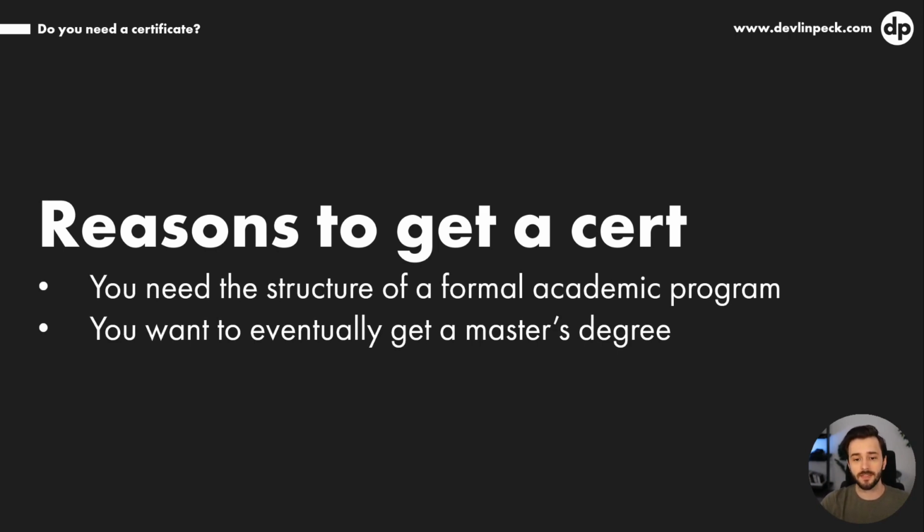And another reason to get a certificate is if you eventually want to get a master's degree. So some programs let you kind of double dip. They let you do the certificate program and then you can use all of those credits for the master's program. This isn't possible with every certificate program, so I would definitely look into that first. But this may be a good way to just feel it out, get the certificate, get some of those core classes out of the way, and then see how the job market responds, see how you're feeling about your own professional development. And then if you do decide to get a master's degree down the line, that's just that many fewer classes you have to take to earn the master's degree.